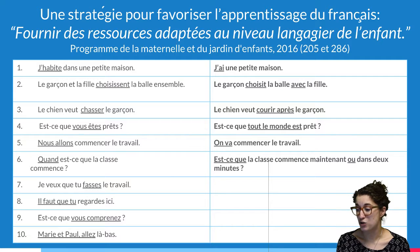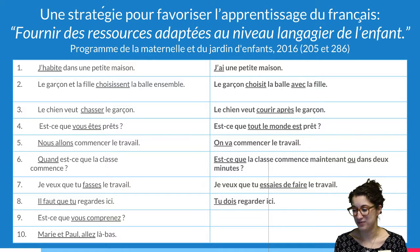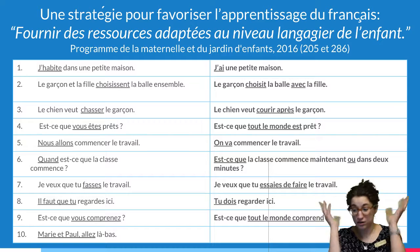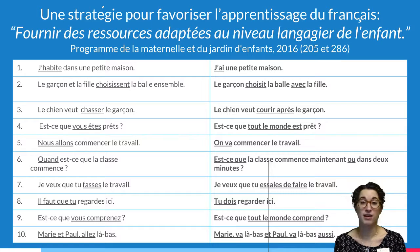Number 7 is je veux que tu fasses le travail. We can just say je veux que tu essayes de faire le travail. Il faut que tu regardes ici. Tu dois regarder ici. Or, regarde ici. Est-ce que vous comprenez? Est-ce que tout le monde comprend? Marie et Paul, allez là-bas. Marie va là-bas et Paul va là-bas aussi.